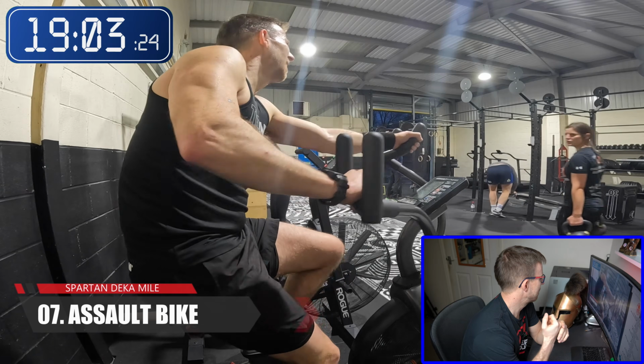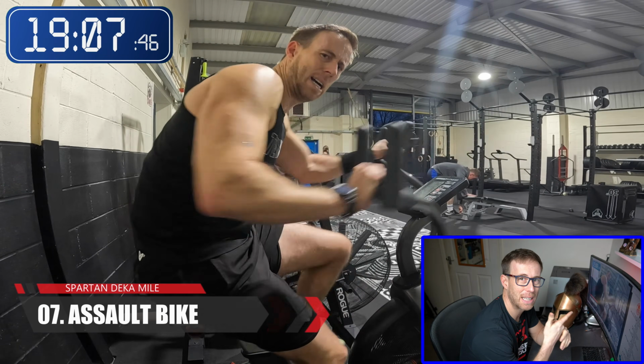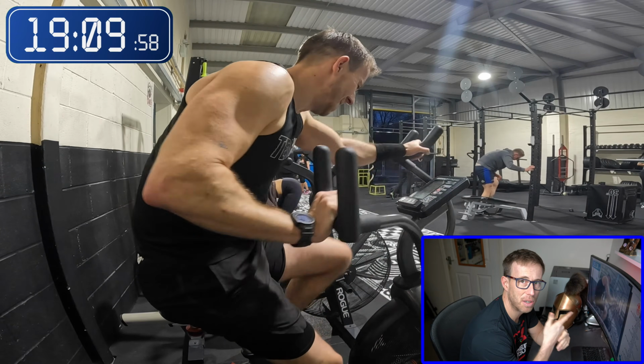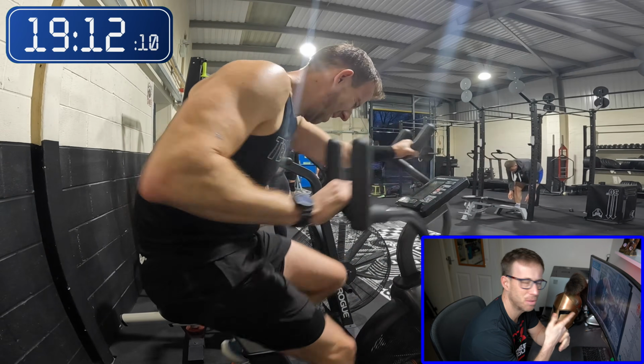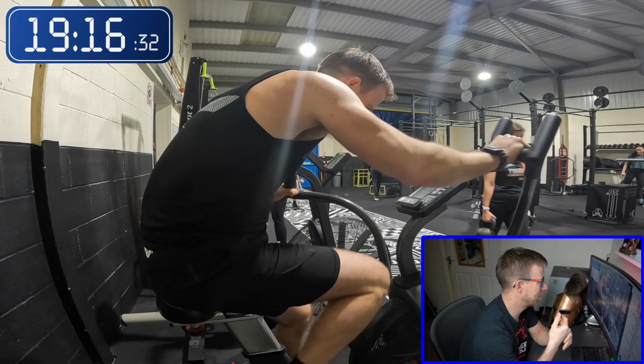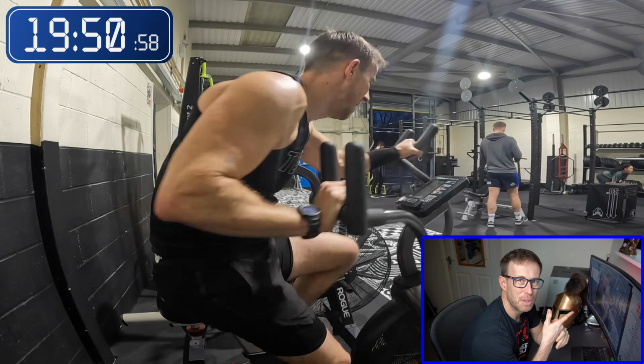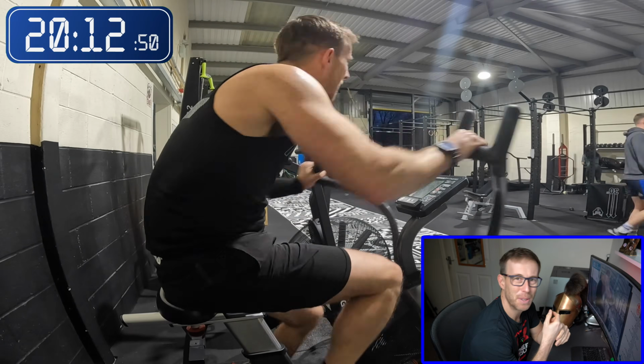Okay, exercise 7, it's the assault bike. Now these are horrible things. They seem to get you taxed really quickly. It's 25 calories on this, and boy do they seem to go slow. And before the end I start to sort of run out of steam a little bit. It looks like I'm going super quick in fast forward though, so let's pretend I'm doing it that fast.